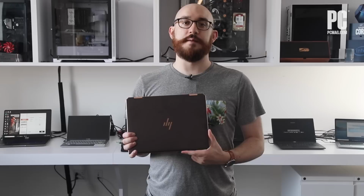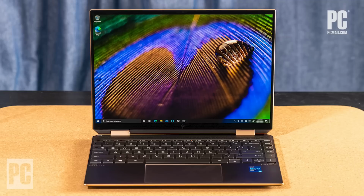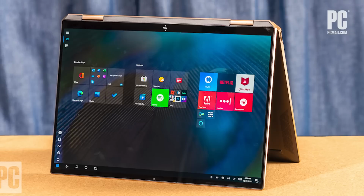Let's look at one more convertible laptop, our favorite among two-in-ones. The HP Spectre X360-14 is a deluxe notebook that costs $1,700, but it's worth it for the screen alone. It's a 13.5-inch touch panel with a square 3:2 aspect ratio, like the Acer Chromebook Spin 713 has, but it has the sharper resolution of 3,000 by 2,000 pixels, and the screen uses OLED technology, like upscale TV sets do.